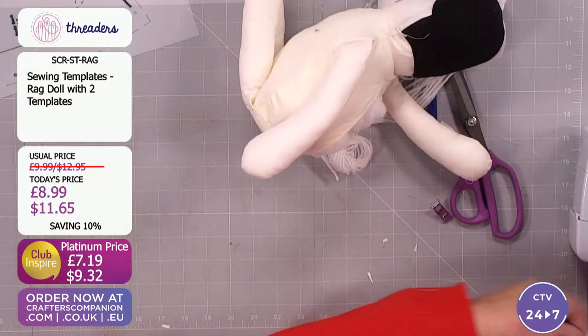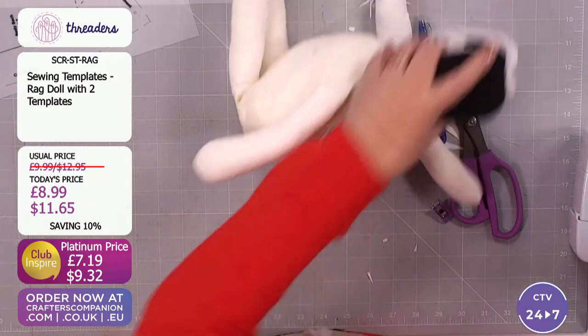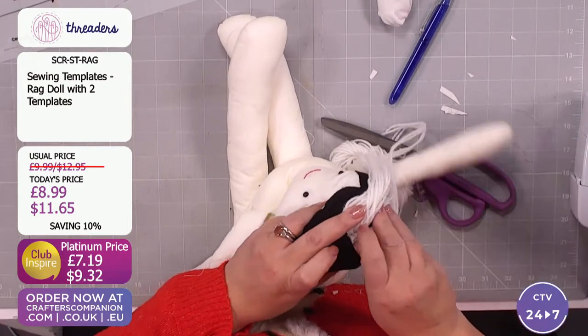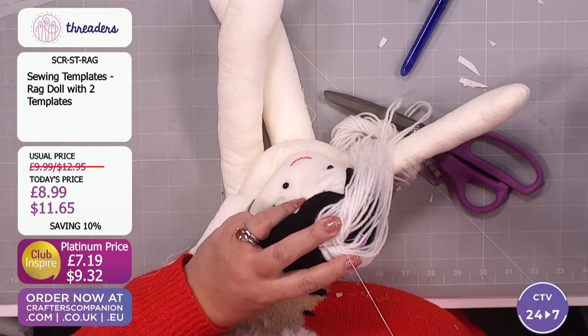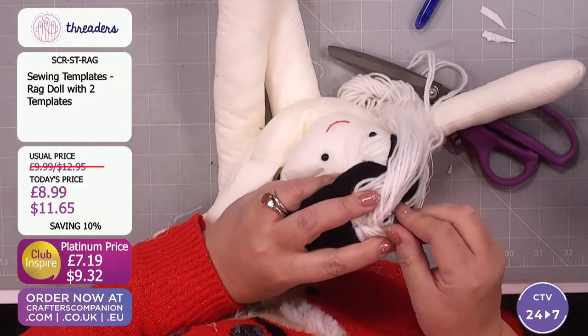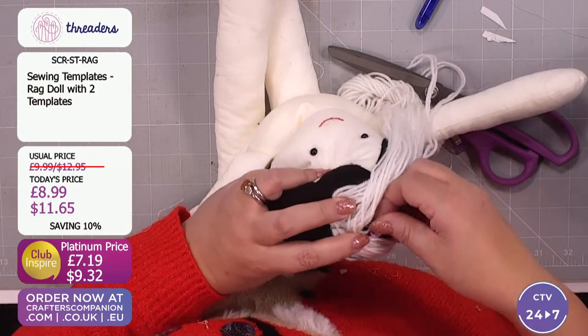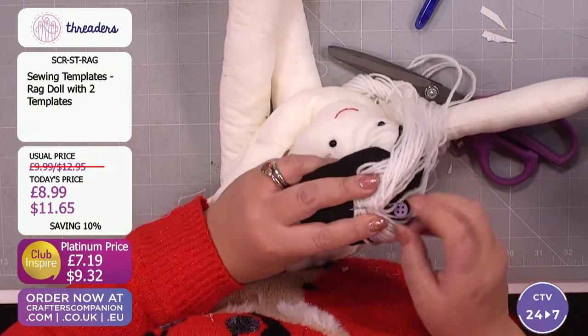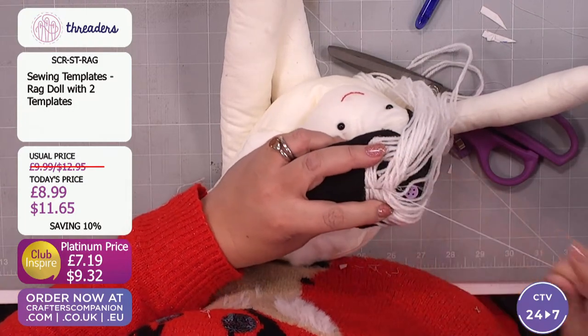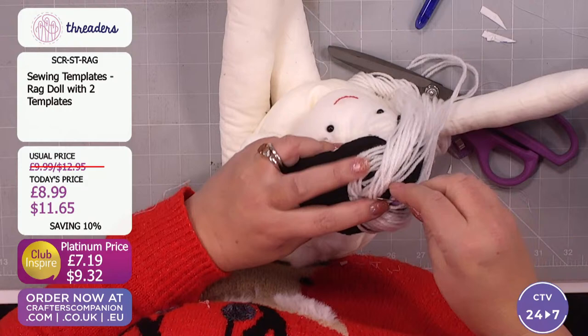So I've just got a needle and thread, and I'm going to stitch along here, and we want to go back and forth a number of times because we want to secure it all really tightly, because this is the thing that the children are really going to play with, aren't they? They're going to be stroking the hair and pulling the hair, doing different hairstyles, plaiting, that kind of thing. We're just going to do a couple of stitches.